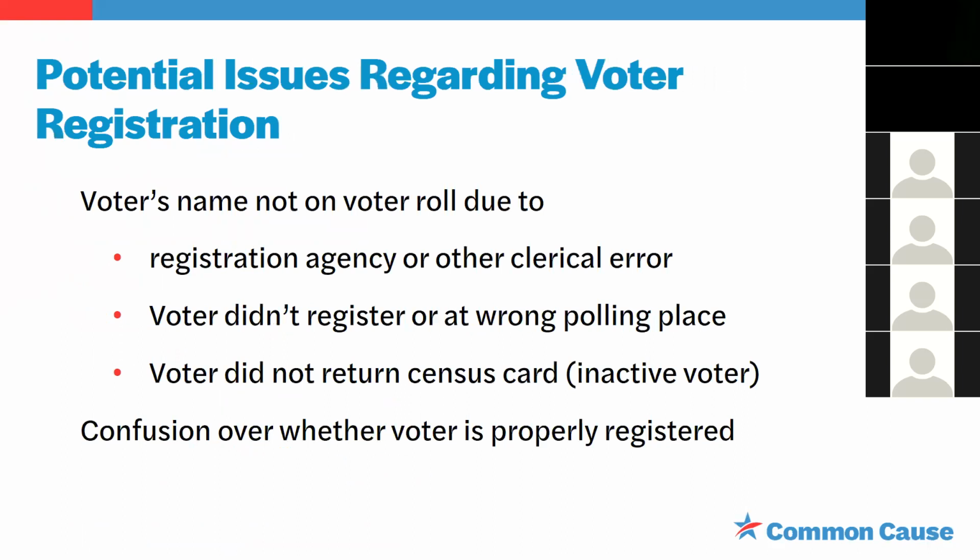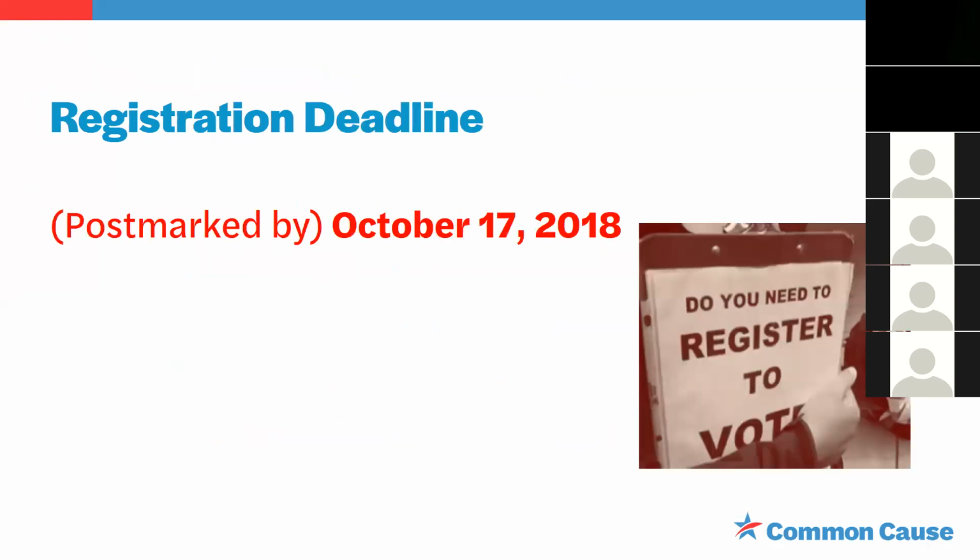So voter registration issues is probably the one that you'll come up against the most, and that is when a voter thinks they should be on the rolls and they're not, or are in the wrong place. So that can happen for a lot of different reasons. Somebody moved, they became inactive because they didn't return the census card. There was some clerical error in their registration process. And sometimes there are some polling worker issues as well.